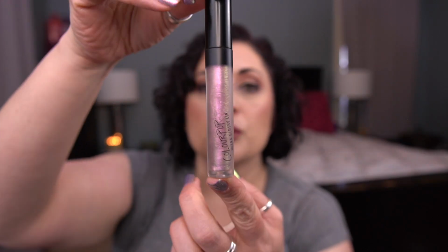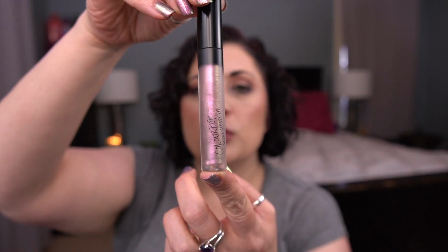Next prompt is April Fool's Day, which of course is April 1st. An item you feel like a fool for buying. So I rolled in a ColourPop lip gloss. This is in the shade Nonsense. This is their Ultra Glossy Lip. I just feel like a fool because I don't wear shades like this very often. I've contemplated decluttering this multiple times, but I haven't.